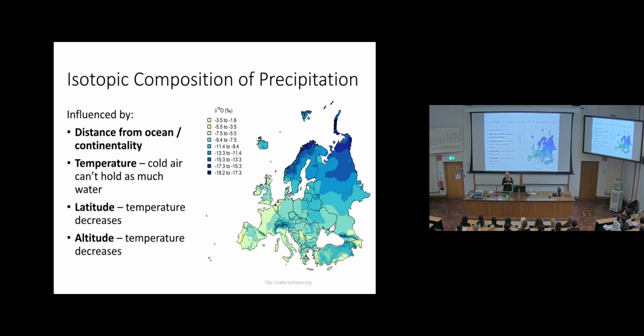So it's basically influenced by the distance from the ocean, but also by the temperature. So cold air can't hold as much water, so you tend to have the heavier isotope. If you think about it, it's kind of logical.